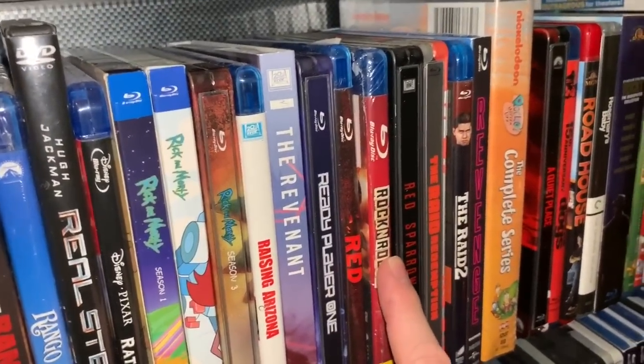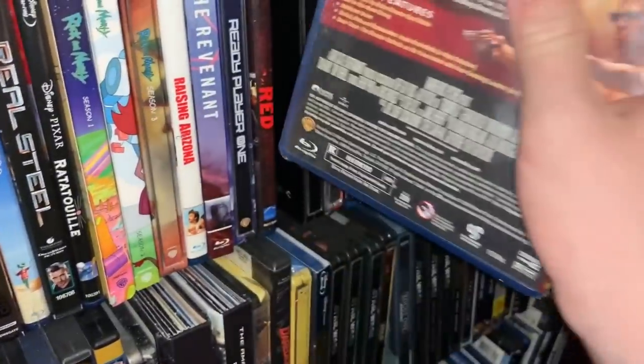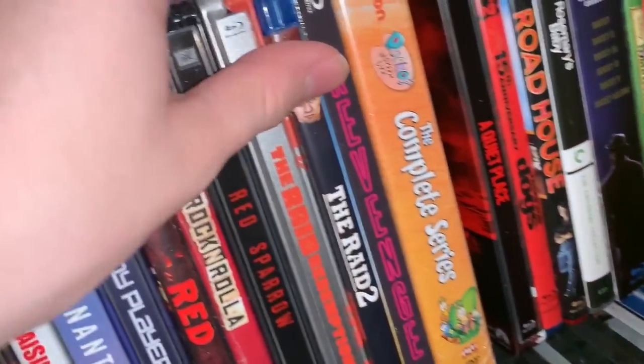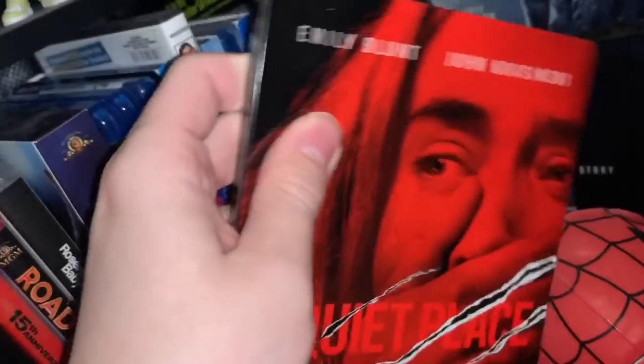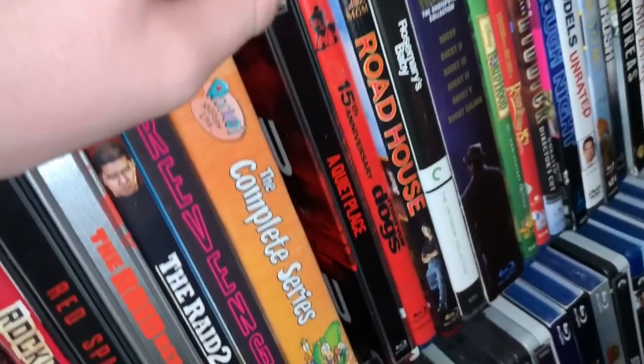Red, RocknRolla, really underrated Guy Ritchie film. If you've never seen this, go check it out. Red Sparrow, hard film to watch, but really liked it. The two Raid films, The Revenge, Rocko's Modern Life, the complete series, A Quiet Place. This is one of my favorite steelbooks I actually own, even though the film didn't make my top 10, it was definitely up there.